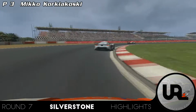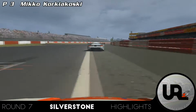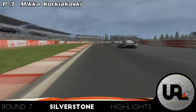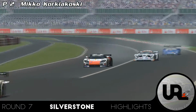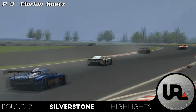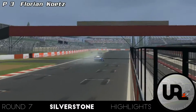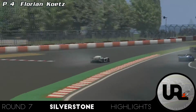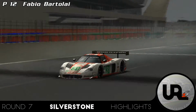A couple of laps into that second stint after the first pit stop, Mikko Korkiakowski on fresher rubber, of course, closed the gap to Florian, and Florian goes defensive for Cup's corner. Oh, but he understeers, brakes a little bit too late or too hard, and he understeers. But still, now he's between Toni Ukic and Mikko Korkiakowski. Toni will try to get by as soon as possible, the big slide from Florian there. But 2 laps later, Toni went for it as well into Cups with a dummy move, and Florian unfortunately made the same mistake again and had to let Toni Ukic through, so P3 for Florian Kutz.